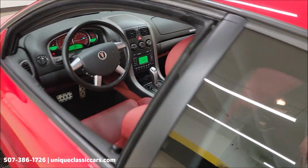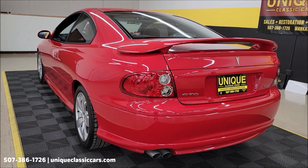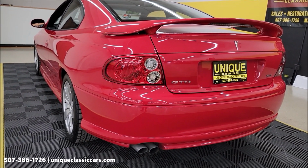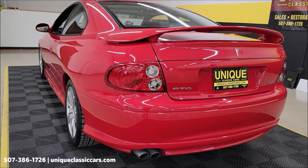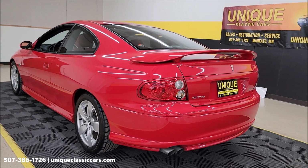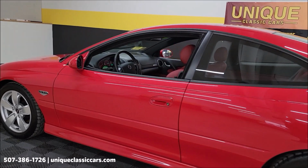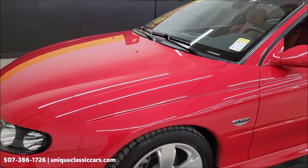Slip around to the back so you can hear this run. Nice deep exhaust note. Of course, you get on one of these out on the highway and open it up, it's going to come alive. Don't see them like this too often anymore with the low miles, great condition. Getting tougher and tougher to find.